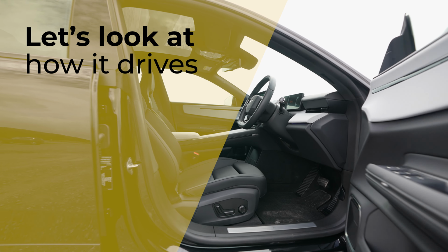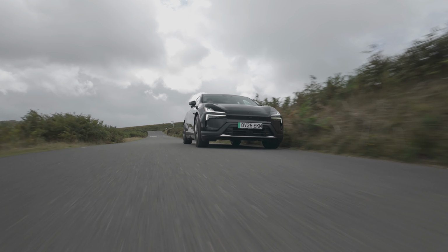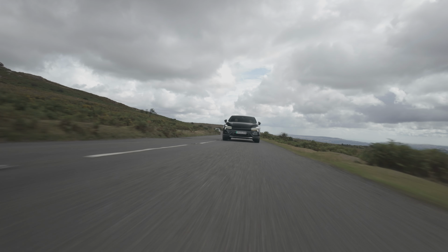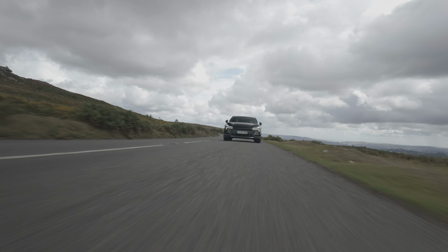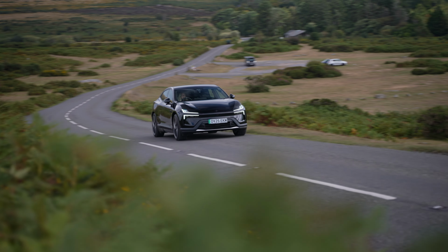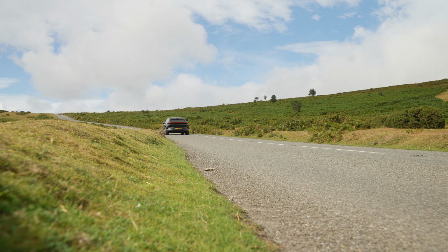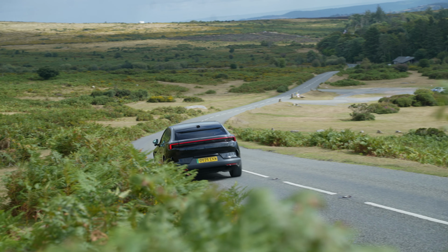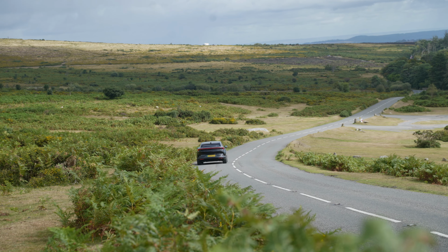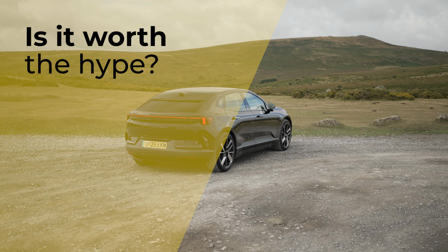Now, let's look at how it drives. Even in the single-motor version, you get that addictive instant EV responsiveness that makes electric driving so rewarding. It's refined too, staying whisper quiet at motorway speeds while cornering with surprising precision for its size. With a WLTP combined range of up to 385 miles from the 100 kilowatt battery, range anxiety becomes a thing of the past. So, is it worth the hype?